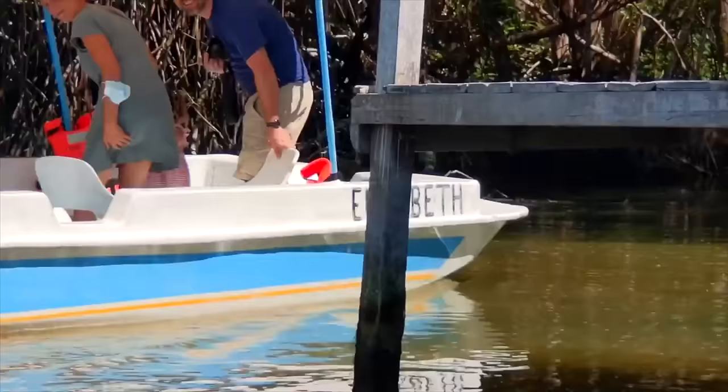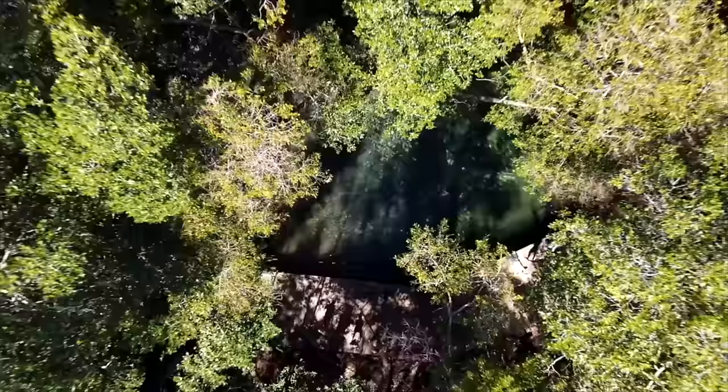We made it to the swimming hole, which is literally a few feet from where we just saw, I don't know, probably a 10-foot crocodile. So I'm not sure if I'm gonna be swimming today. Wow, it's beautiful. It's like completely different color water here.